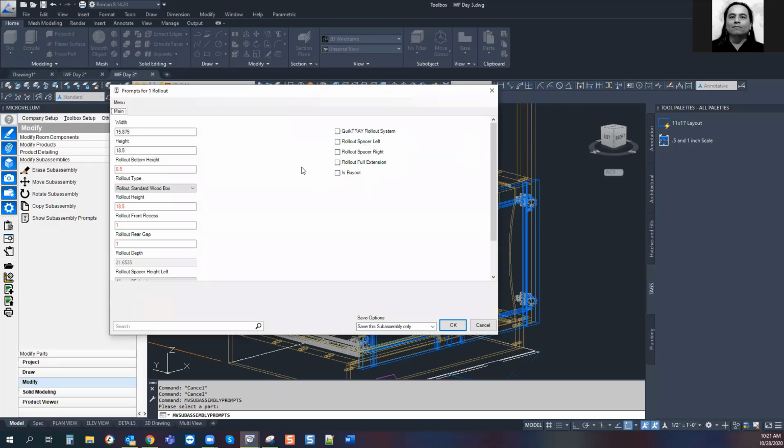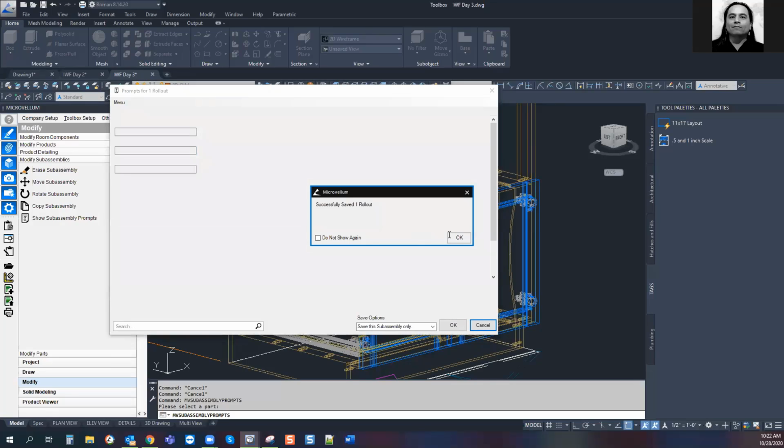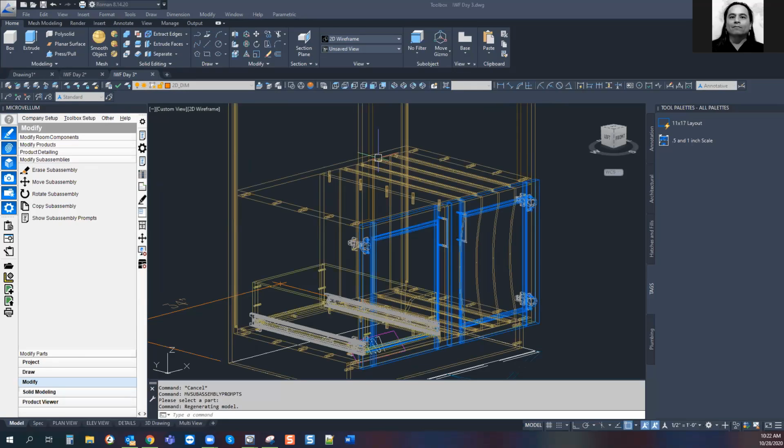Over here on the right-hand side of our subassembly prompts, you'll see that we have a selection for rollout spacer left and rollout spacer right. If my right side was hiding behind a hinge, I would also want to include that one. But since it's sitting on a divider, I don't need one on this. For the height of my subassembly, I'm just going to call this a 6-inch box. And okay, there we have it.